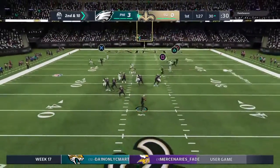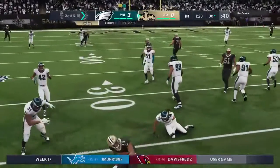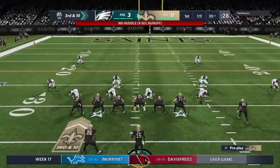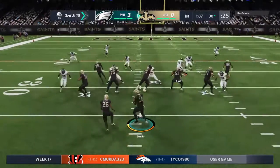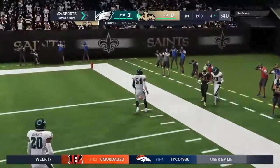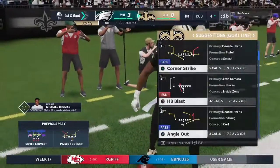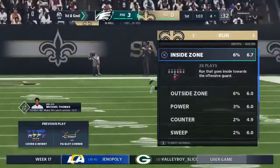They go play action with Hurts, looking again for Thomas, this time complete. Hurts pass. That helps the completion percentage, but not much else, and now it's 3rd and 10. On the play, it's 3rd and 10. Off the play fake, here's Hurts. He is going to find Hill here, but he's down inside the 5 at the 4 before he's out of bounds. They're able to convert on 3rd down, and that sets up a 1st and goal.